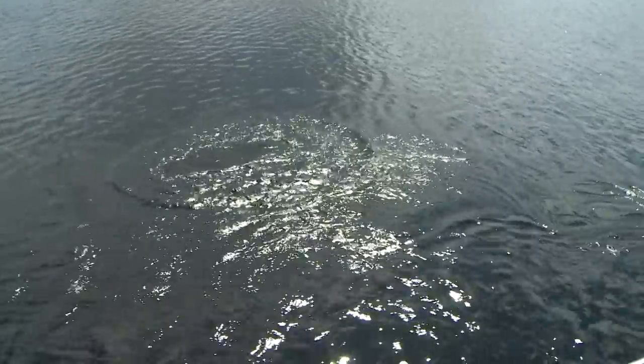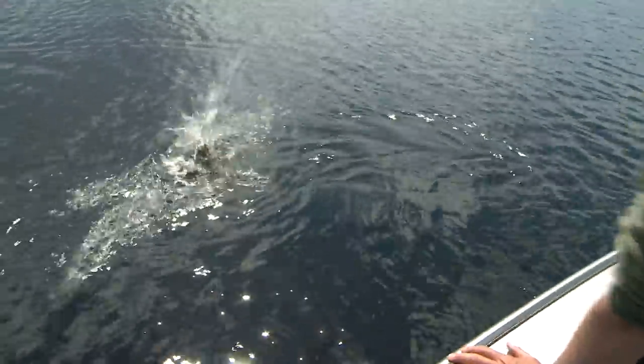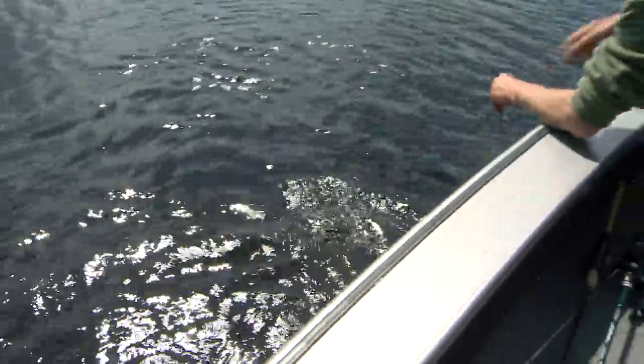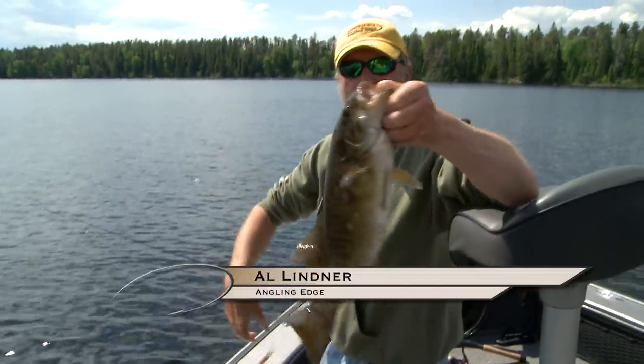I'm loving it. You know, that tube, that's one of the baits that smallmouth fishermen gotta have all the time. In fact, it's probably the most universal producing soft bait for smallmouth all year long. You don't go anywhere without a tube on if you're a smallmouth fisherman.